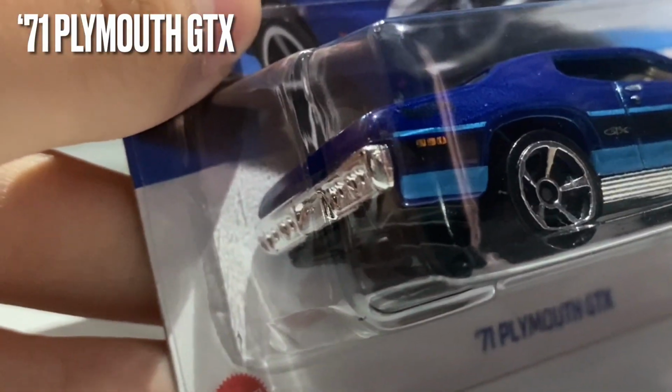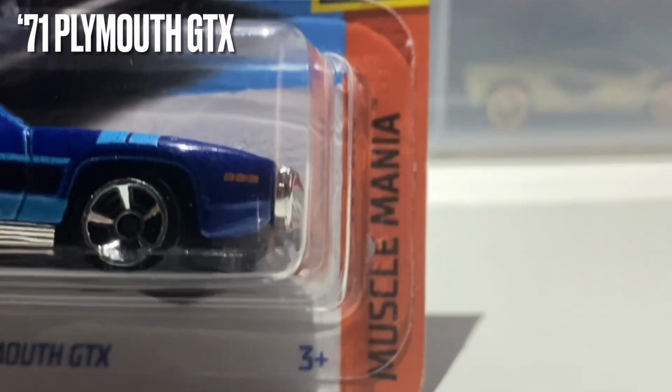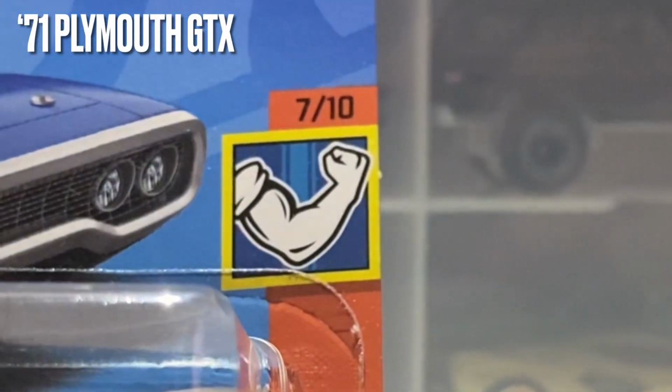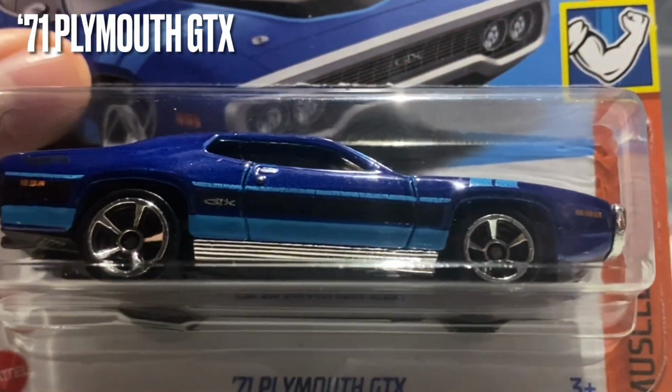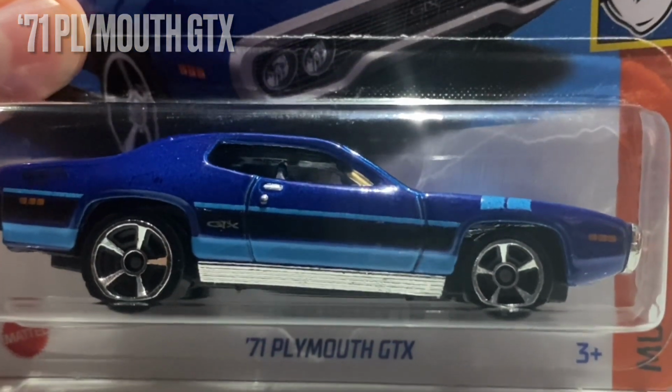And finally, you can see the rear does not receive any tampo, but again, that rear bumper is created using that chrome coloured plastic. I will mention that this car does feature in the Muscle Mania set for 2023 and is number 7 out of 10 in that set. Really nice. Loving this Plymouth. I think it's done very, very nicely.